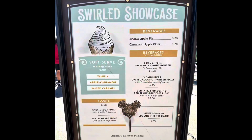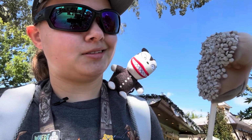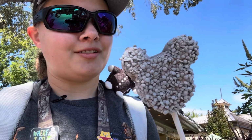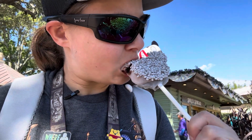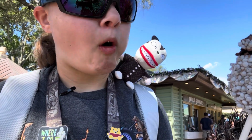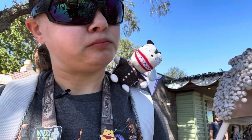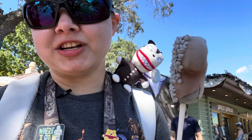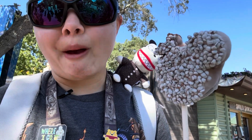Swirled Showcase, or Swirled, I think that's what it's called. Yeah, Swirled Showcase. Has a Nitro Mickey cake pop, frozen nitrogen. I didn't get to see her make it because they pushed me over to the other side. I've never tried anything with nitrogen, but let's see. Oh, it's cold. It's cold. It's chocolatey. It's amazing. Absolutely suggest it.